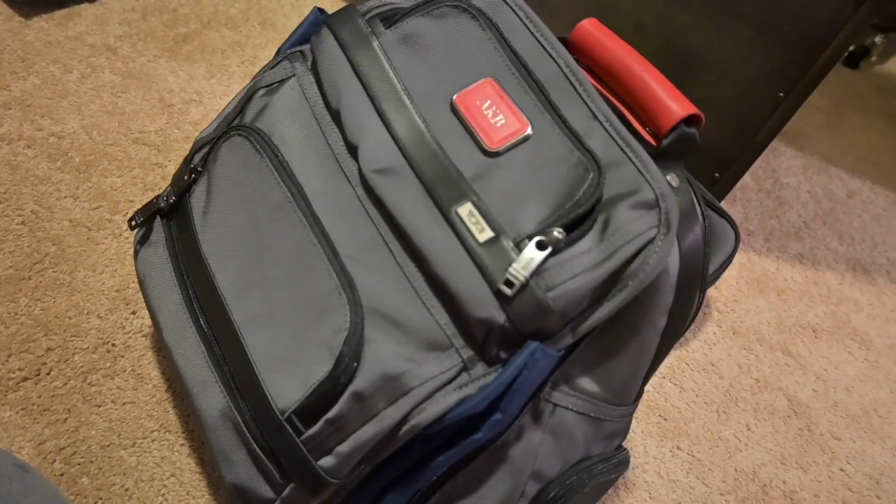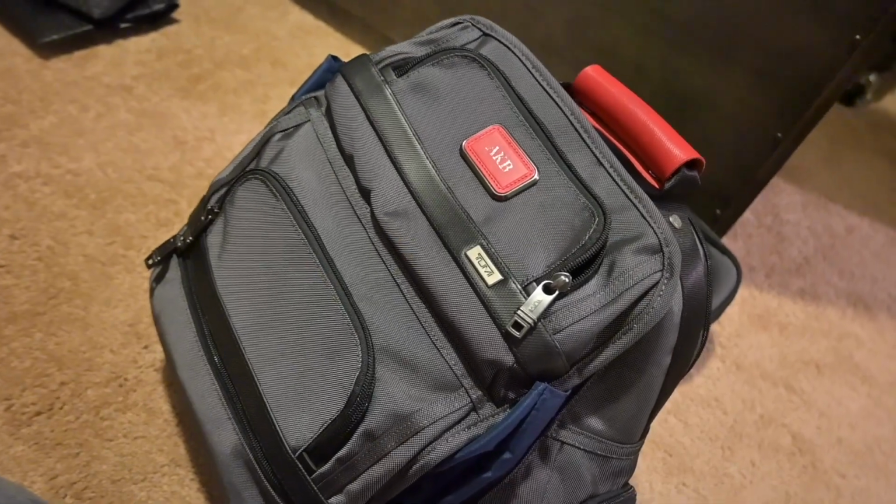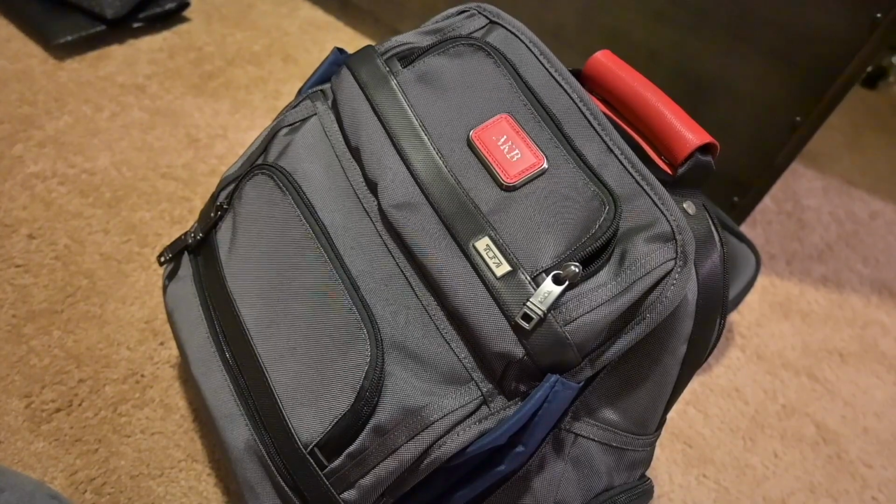Now, I've got this pretty much packed up, but I am going to add a few more things to it last minute, and then I'll take you in and show you my closet because I need help picking out a hat.